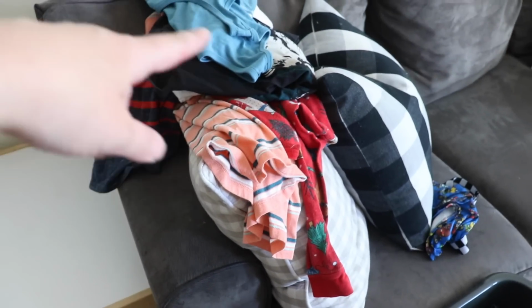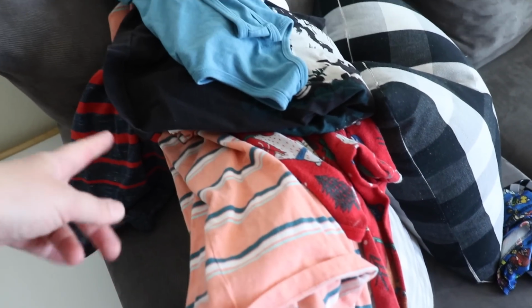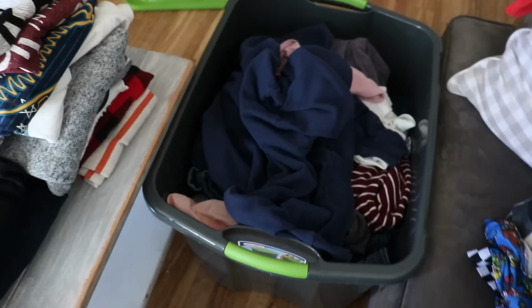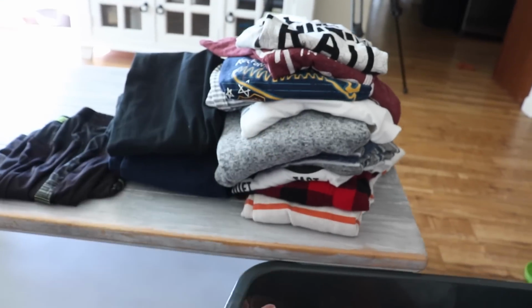Here is what we have so far for donation piles. This one has a little stain on it. A couple of these are just too small. And then here is some summer stuff that I do want to keep for next year, or like I said, if we have a warm day. So now what I want to do is start going through this. Let's see what else we have in here that we can maybe edit down.